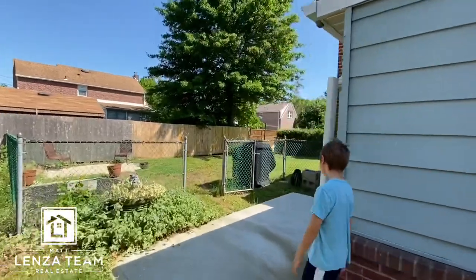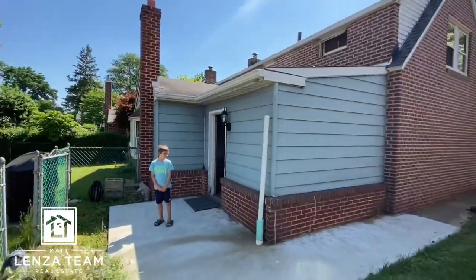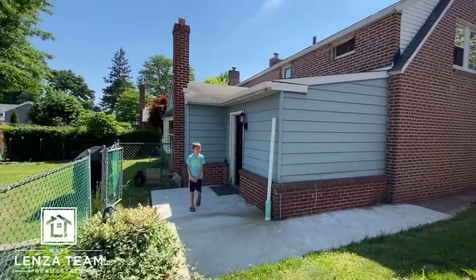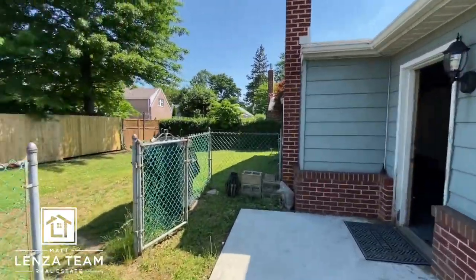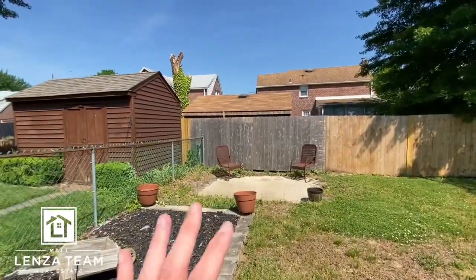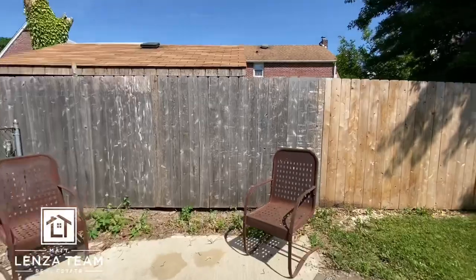There we go. So this, by the way, just so everyone knows, is an addition. You can see if I back up, this whole section here was added onto. So that is great. Somebody wants to utilize it as a 4th bedroom, an in-law suite. I mean, there's potential. Just always do your own due diligence. So here's the backyard. Nice little patio area here. Great for a fire pit.